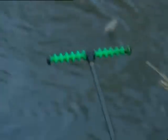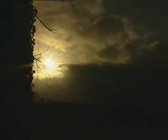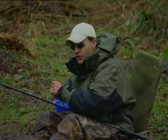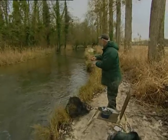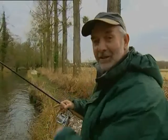Well, there's another roach. Not as big as the last one, but a roach nonetheless. And as the light's going quickly now, these fish are coming on the feed. Well, I've really struggled to get a bite here. I put a teeny piece of worm on, something that I'm more used to seeing, and first run down, I got a grayling. There's not many river fish that don't go for a worm.